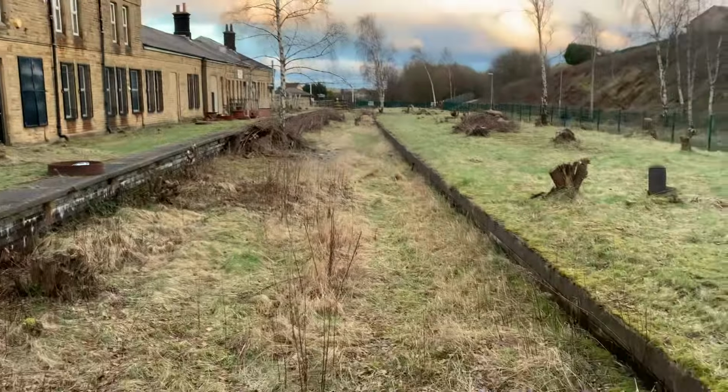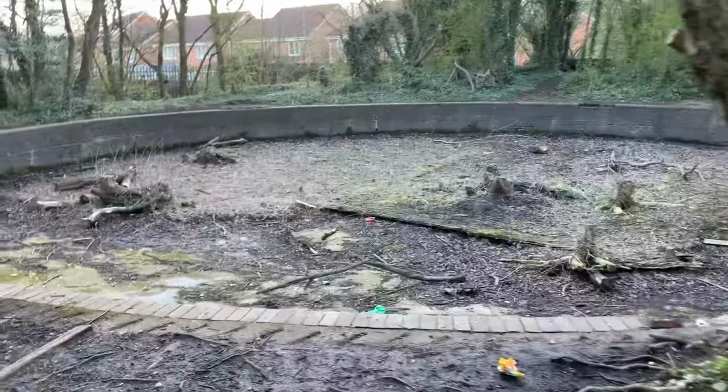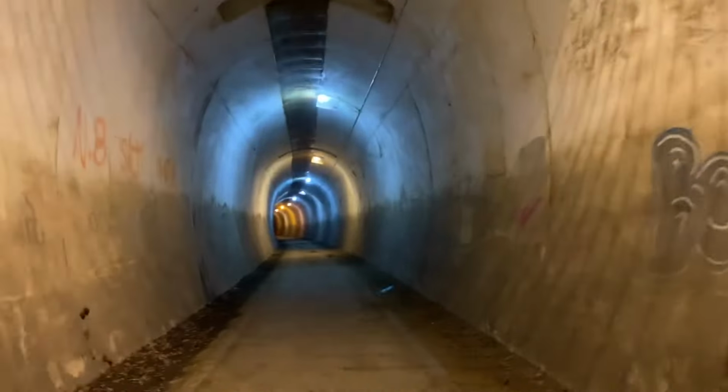Today we cover Penistone Station on the old Woodhead Line, the Penistone Viaduct and the Thurgoland Tunnel.